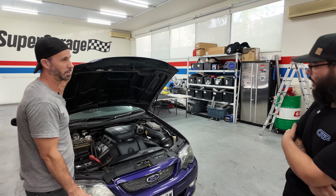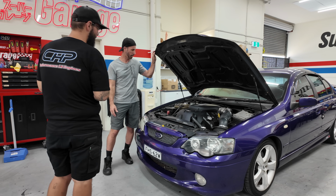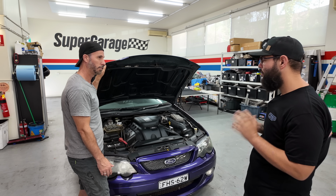Look, you can do a full exhaust. Hard to do. Takes literally nearly a full day to do the headers. Yep, okay. Probably make 260 rear kilowatts by the time it's all done.